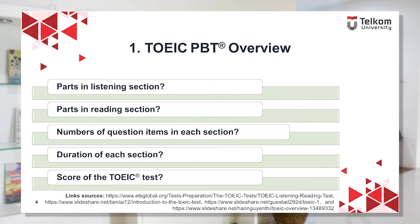Next, the scores from 605 to 780 mean limited working proficiency. Next, the scores from 405 to 600 mean elementary proficiency plus. Next, the scores from 255 to 400 mean elementary proficiency. Next, the scores from 185 to 215 mean memorized proficiency. And the last, the scores from 10 to 180 mean no useful proficiency.